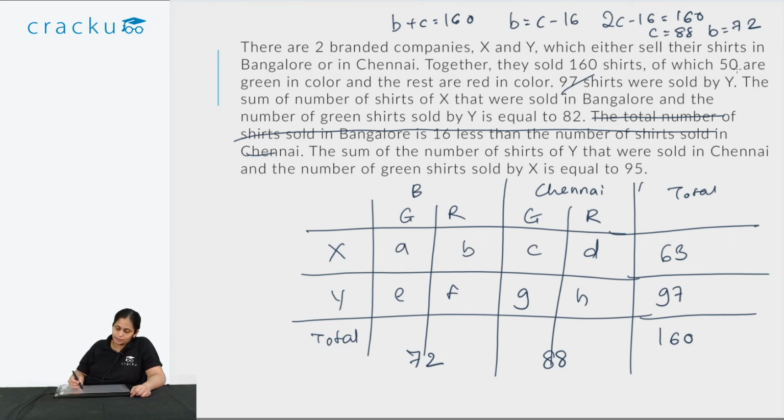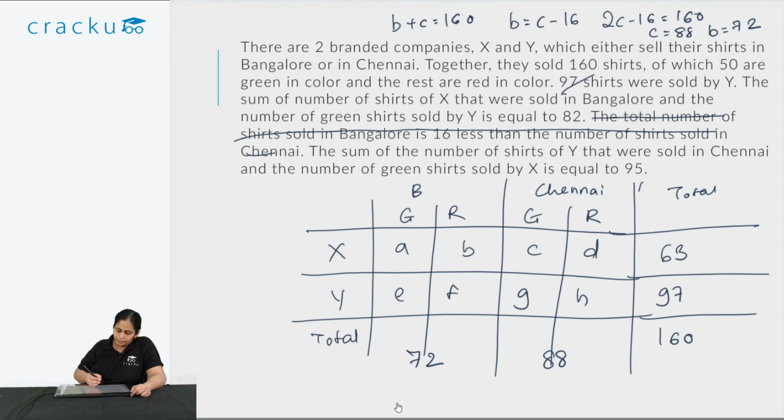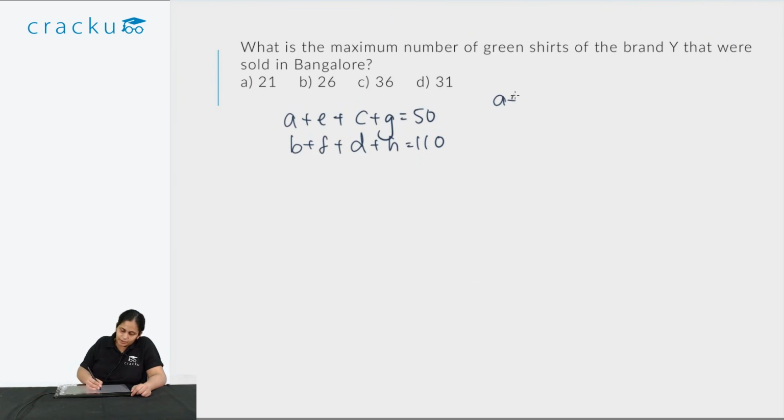Together 160 were sold, of which 50 are green in color. So A plus E plus C plus G is equal to 50. Consequently, B plus F plus D plus H is equal to 110. Okay, so I've used up this part. All of them together, that is A plus B plus C plus D plus E plus F plus G plus H, that is all shirts together, this is 160.